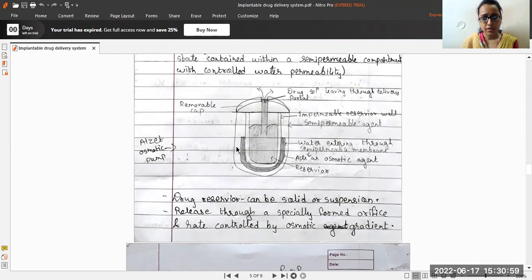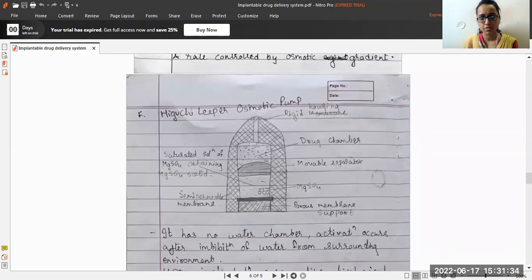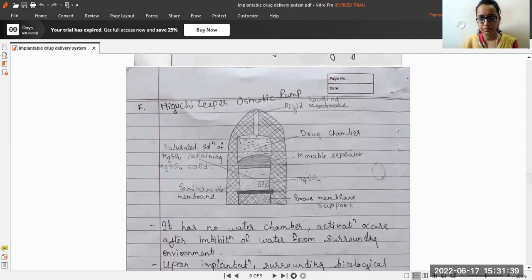Here we can see this layer acts as an osmotic agent which contains water entering through the semipermeable membrane. First, the water will enter through this containing semipermeable membrane. In this layer, this water creates a pressure, and as the pressure is created on the inner system, the drug that is inside is released outside through the orifice. And so the implantable works and drug release occurs. Next is Higuchi Leeper osmotic pump.